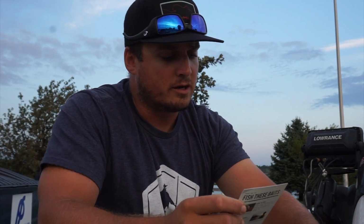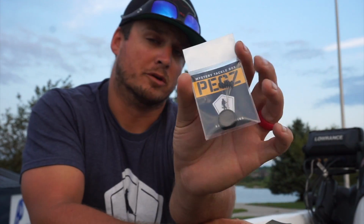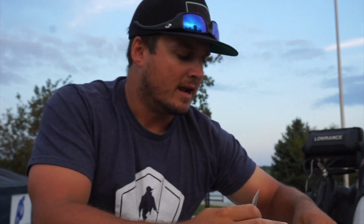Two more things on here. We got the pegs from Mystery Tackle Box, so they include their own bobber stoppers. Those look really high quality. I like the looks of those a lot. And then one more thing, got the old garlic scent. So we're gonna put some goo on our plastics and go catch some slaunches.